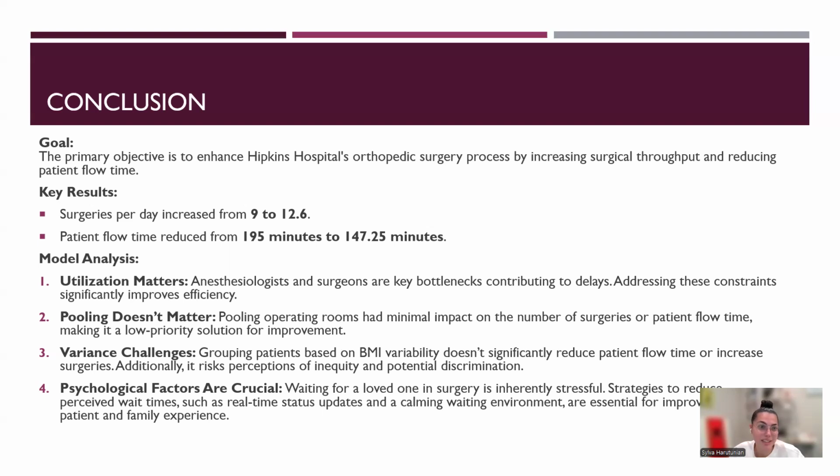So, an analysis of the model. Utilization matters. Anesthesiologists and surgeons are key bottlenecks contributing to delays. Addressing these constraints significantly improves the efficiency. Pooling does not matter in this scenario. Pooling operating rooms has minimal impact on the number of surgeries or patient flow times, making it a low priority solution for improvement.